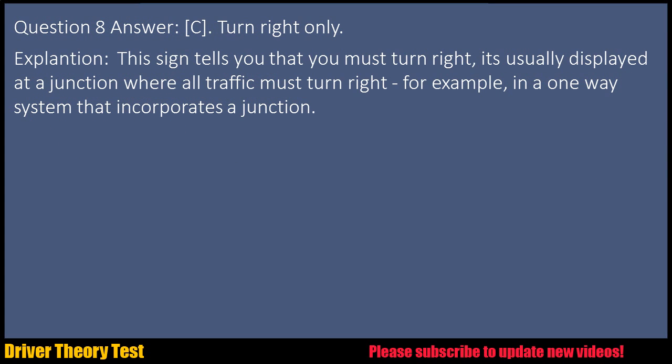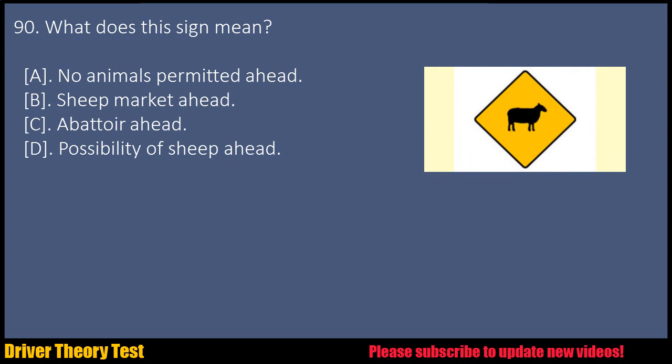Question 8. Answer C. Turn right only. Explanation: this sign tells you that you must turn right. It's usually displayed at a junction where all traffic must turn right, for example, in a one-way system that incorporates a junction.